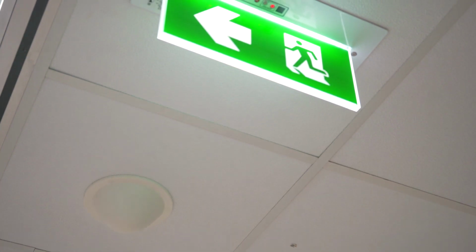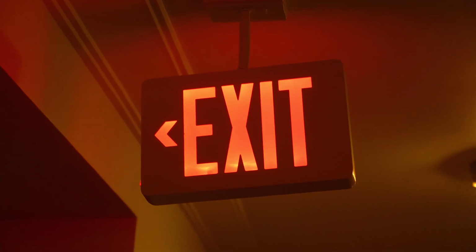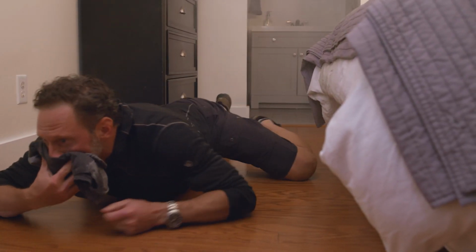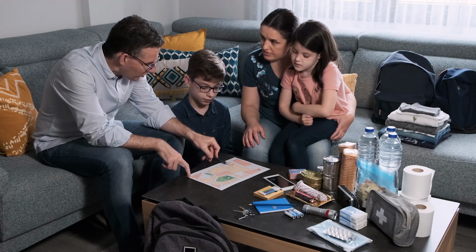Now, if you live in an apartment or work in an office, note the exact location of the nearest 2 fire exits. Find the closest way out and practice getting there as if you were blindfolded. Now, in a smoky environment, you may be crawling and your vision could be obstructed. The more you can commit this to muscle memory, the better prepared you'll be. Be sure to practice your escape route with all members of your family.